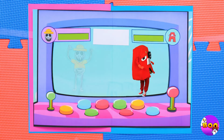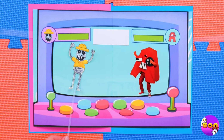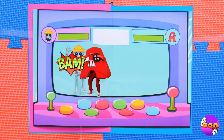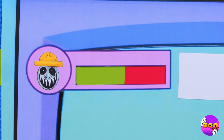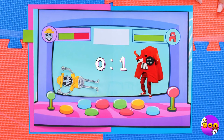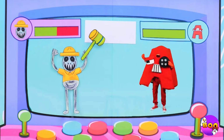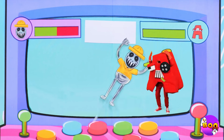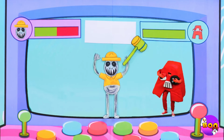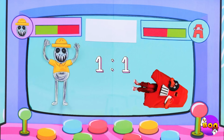It looks like a fighting game. Bam! Knockout! Okay, round one goes to A. It's level two. Try to beat the hammer. Ooh, things aren't looking good for A. Guess round two goes to the zookeeper.